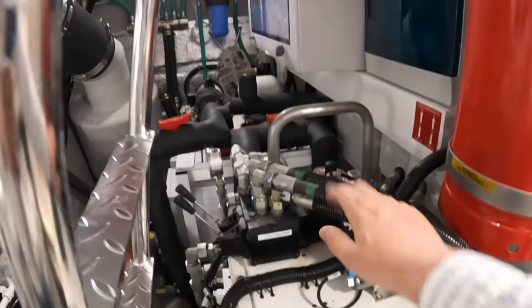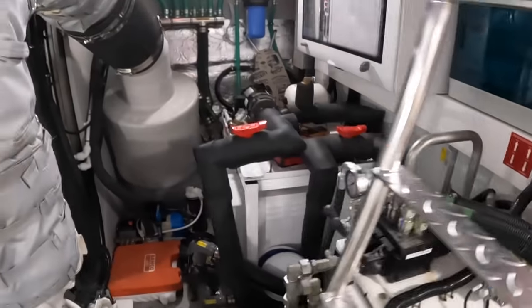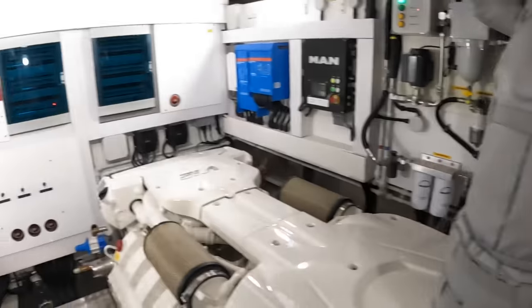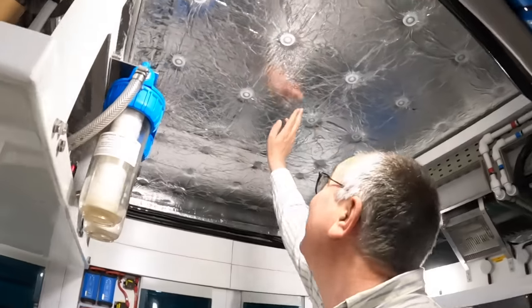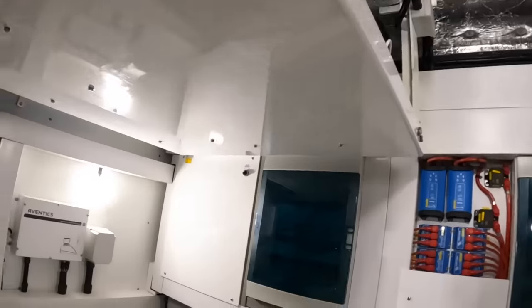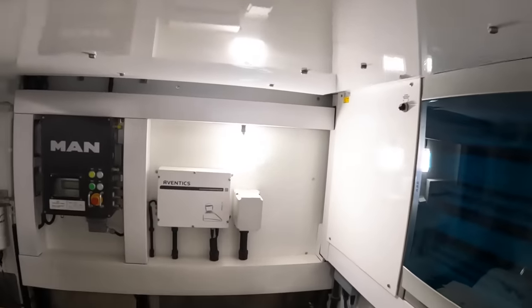Stabilizer system is all here, so all the hydraulics for that. The chillers for the air conditioning are in here. There is an incredible amount of headroom. I like to say I'm 6'2", but look at this. I can only just reach the ceiling. It's absolutely vast in here. That's the Aventics controller for that joystick system.